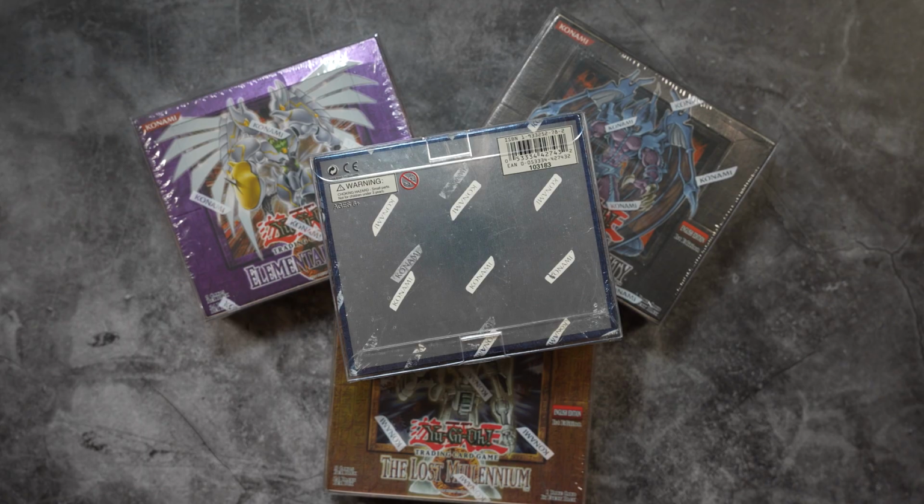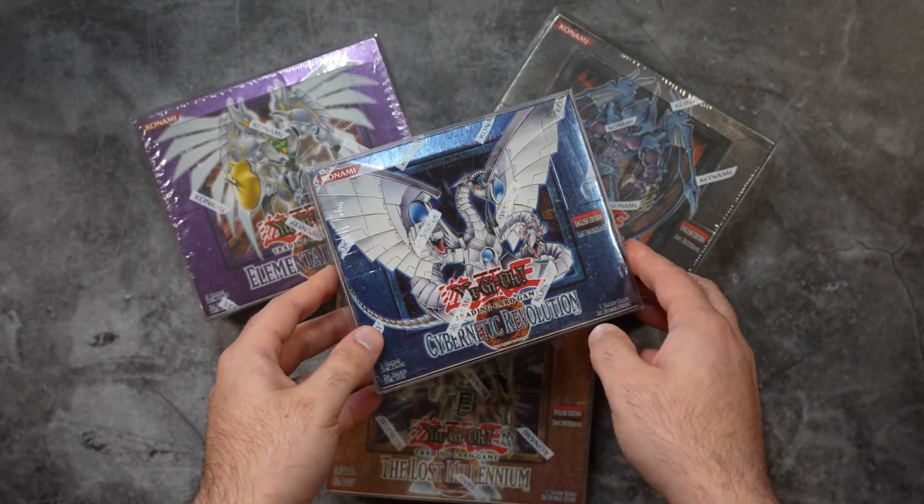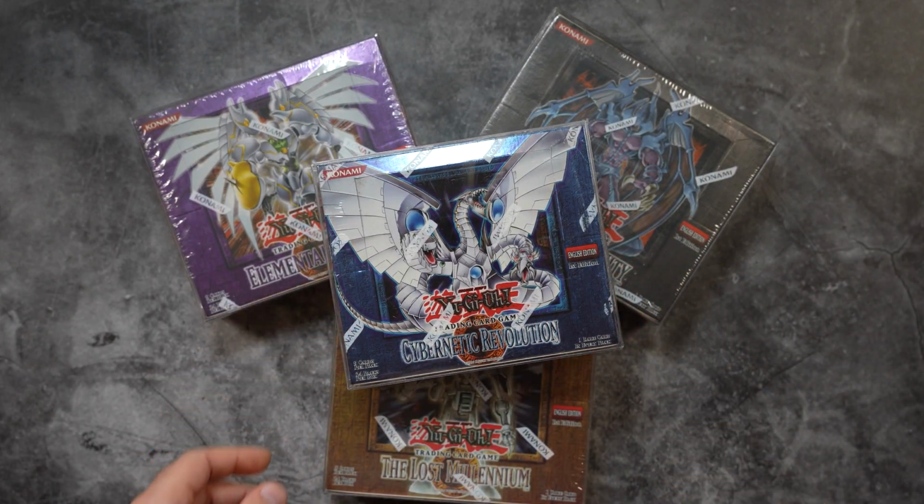I mean, hobby does not even exist in unlimited form. Just imagine that. In any GX product, there's no such thing as hobby unlimited, which is kind of ridiculous. That's how low sales were back then. Elemental Hero Collection 1 and 2 came out in this era, and they are extremely difficult to find.